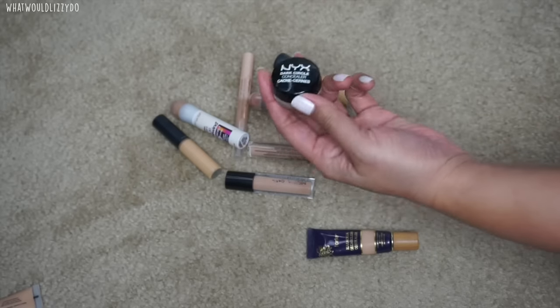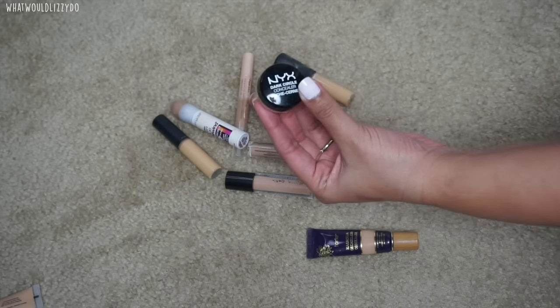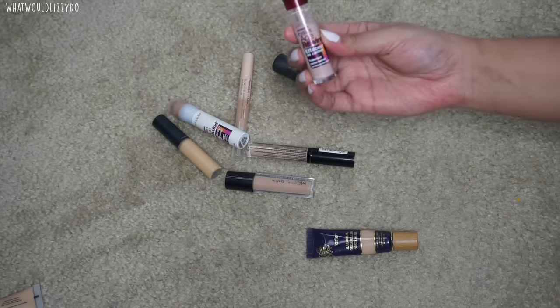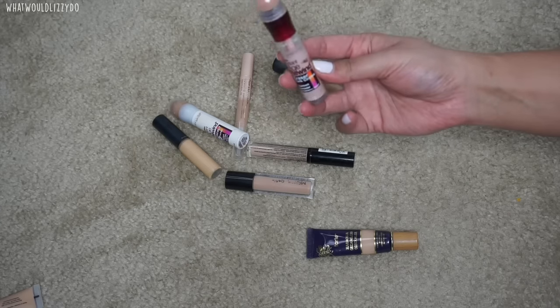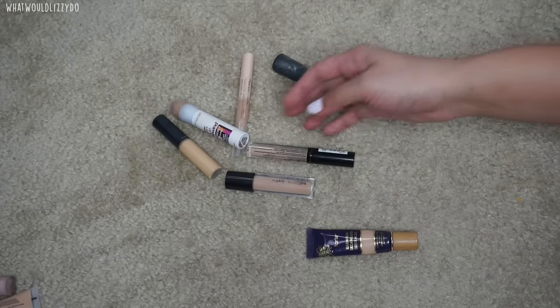This is my NYX Dark Circle Concealer and I don't like this whatsoever. It just completely creases underneath the eyes and it's too thick. Maybelline Age Rewind, and this one's in Brightener, and as you can see I haven't really used it and it's just too pink tone and it's too light for me, so I'm gonna have to let that one go.